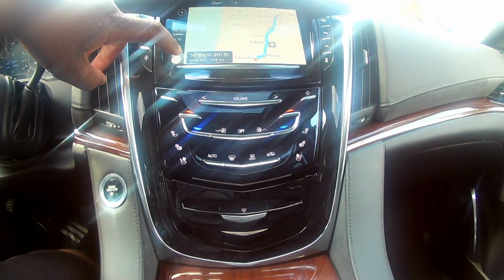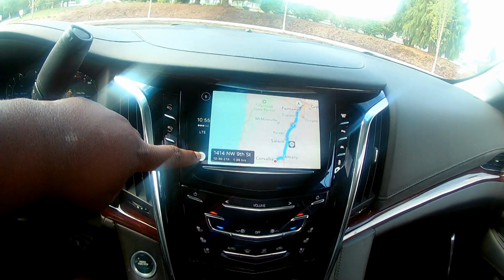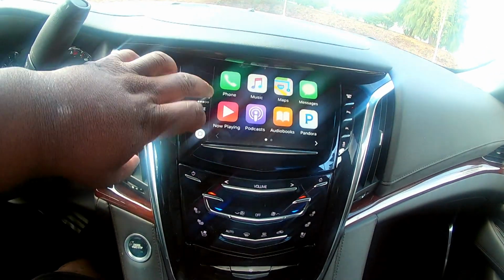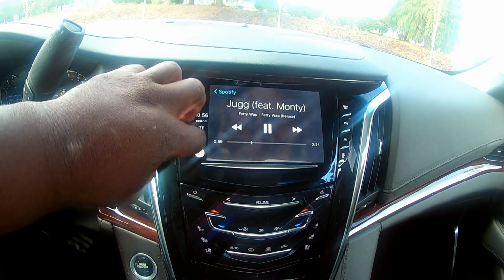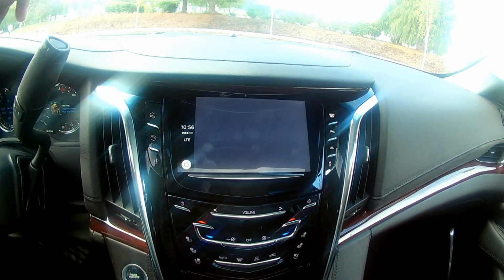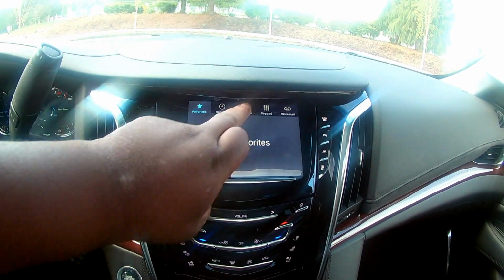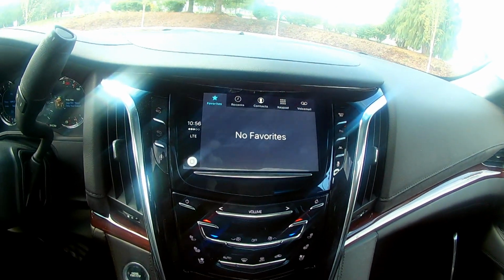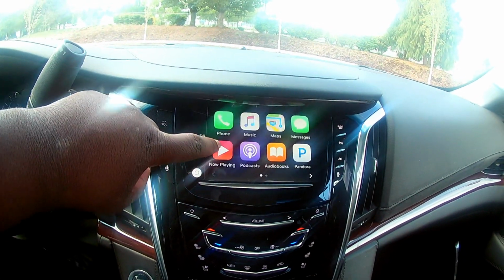It brings up where you are and your pretty consistent locations. Then Now Playing brings up the song that you're playing in whatever music app you're using. And you can access your phone here, so you can have your contacts, or you can dial a number. And it comes through the speakers without having to connect through Bluetooth or anything like that. It's a really neat feature.